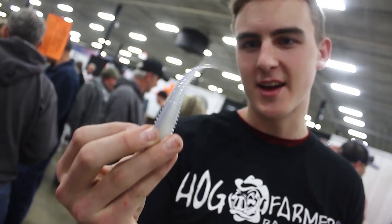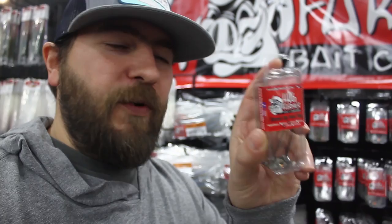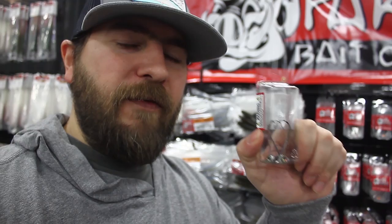So you guys know that Scott at Hog Farmer makes the best A-rigs on the planet. We had some with chartreuse blades, Baitman special, they are gone. But he also makes awesome hair jigs, stand-up hair jigs, spunk shads, and these right here, these are the new Hog Farmer stand-up Ned rig, which you can put that small 3.25 spunk shad on. Look here, Scott's going to photobomb me. That's what it looks like on that Ned head. This is the guy that makes the best A-rigs on the planet.